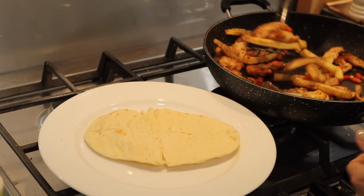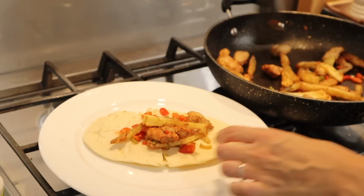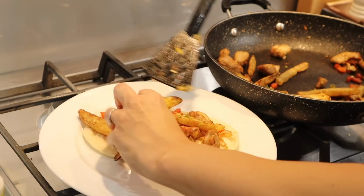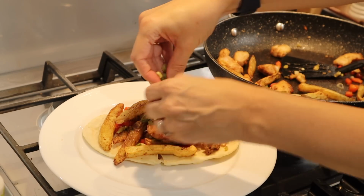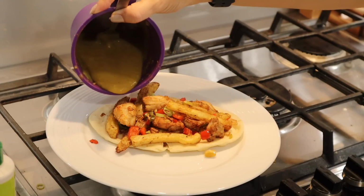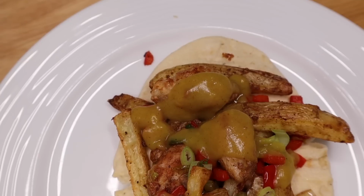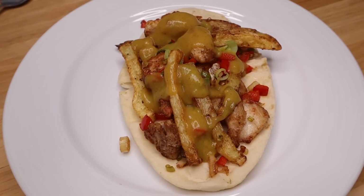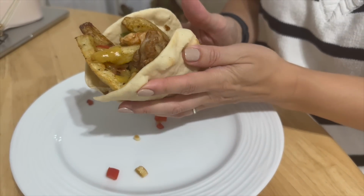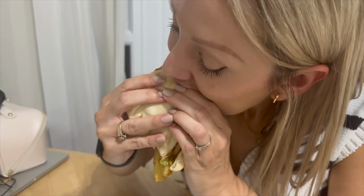Then what you want to do is just layer it on top of your flatbread, like so. A couple of the spring onions over the top. Then to finish off, just pour the curry sauce all over. This was such a nice Friday night treat. Very messy to eat, but absolutely delicious.